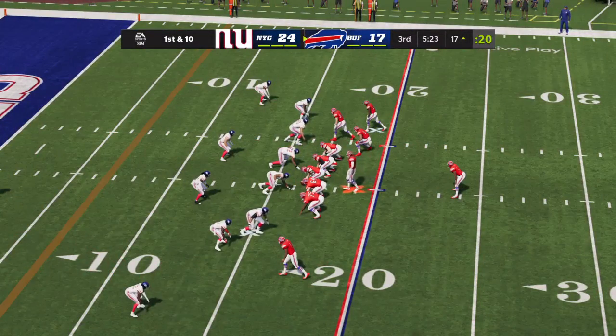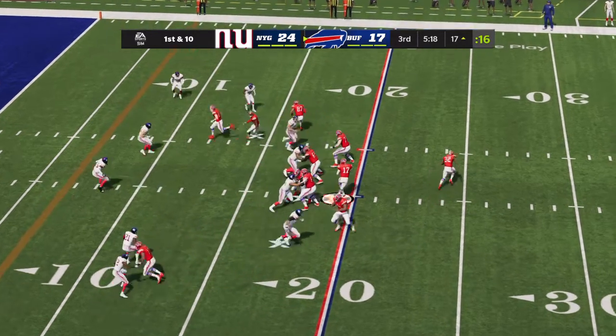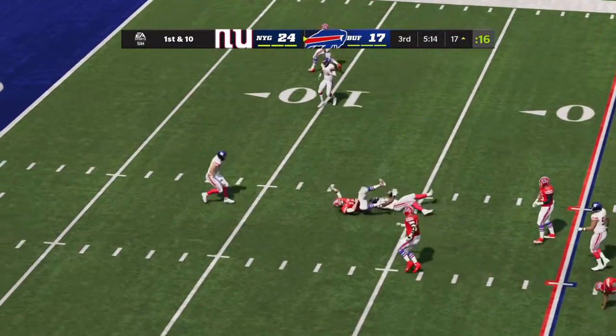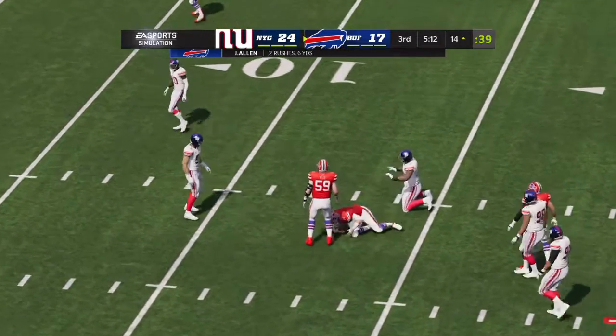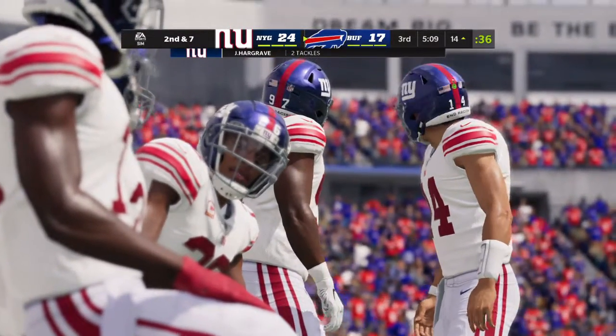So from the 17 now, here's a 1st and 10. From the red zone now, they'll look to throw. Escaping the pressure right. And he'll get him inside the 15 down to the 14-yard line. He'll get 3 yards on the scramble there at 2nd down.